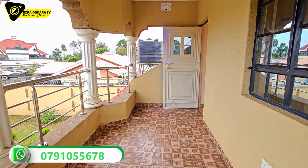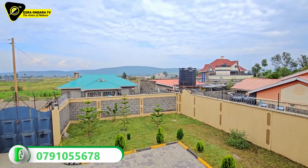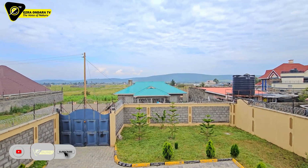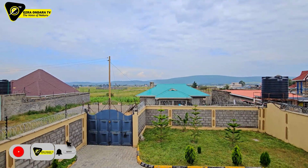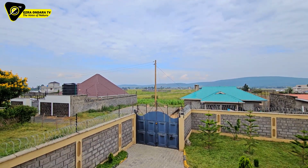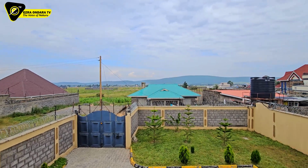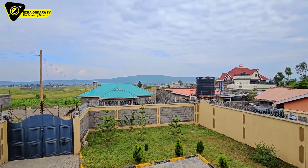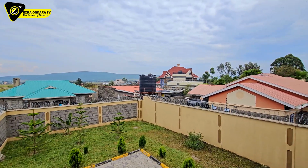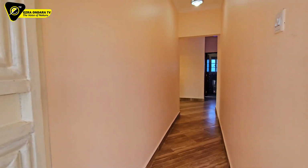Now, looking around from that balcony, you can see the estate, you can see other bungalows around. There's not an apartment there. There's that bungalow with a maroon roof. There's this bungalow ahead with a blue roof. There's another bungalow on the side again, a mansion with a maroon roof, another bungalow. So that is your neighborhood, okay? And we are at Eastgate, just about 200 meters off Nakuru Nairobi highway.